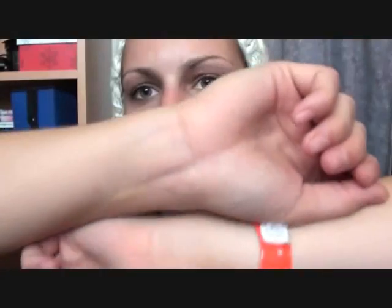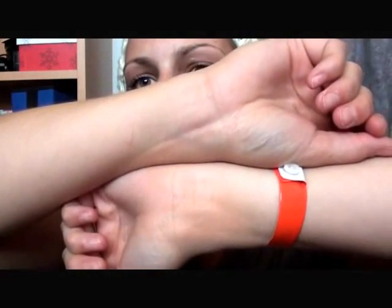That's my vein on my other hand. I know the colour isn't great. You can see my vein there, and then that's the arm, and you can see it just there. So it does hide somewhat.